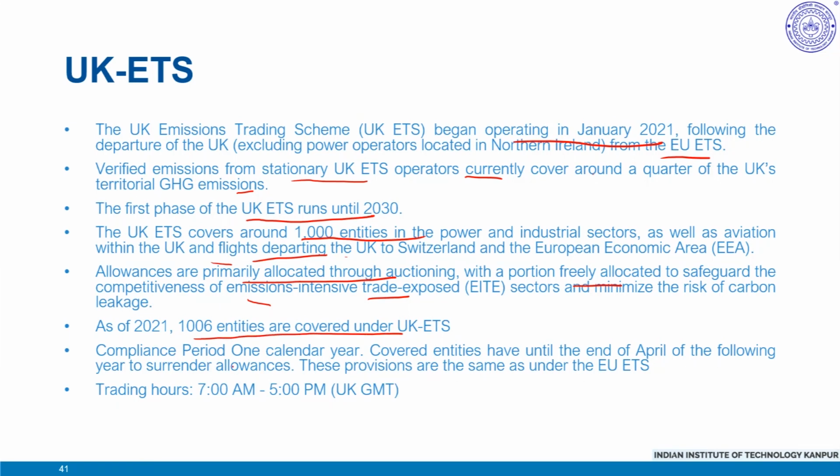Compliance period runs from calendar year to calendar year. Covered entities have until the end of April of the following year to surrender the allowances. These provisions are the same as under EU ETS. The trading hours are from 7 AM to 5 PM UK time.